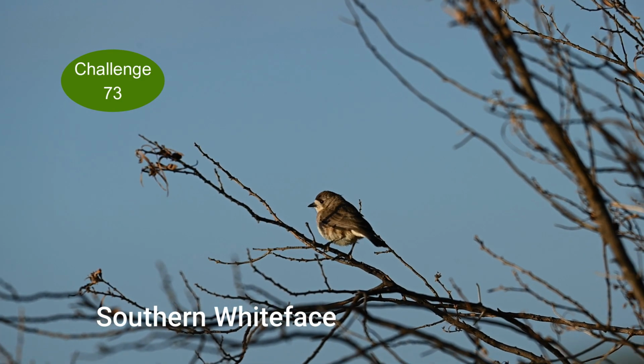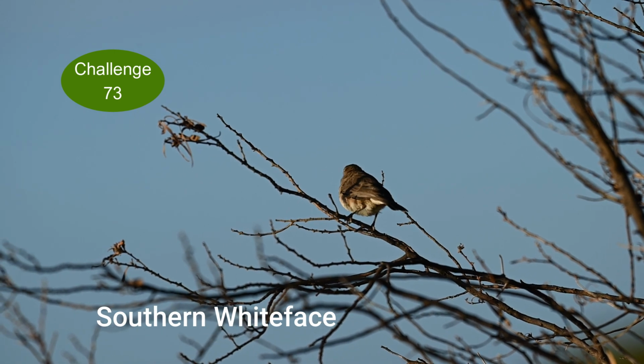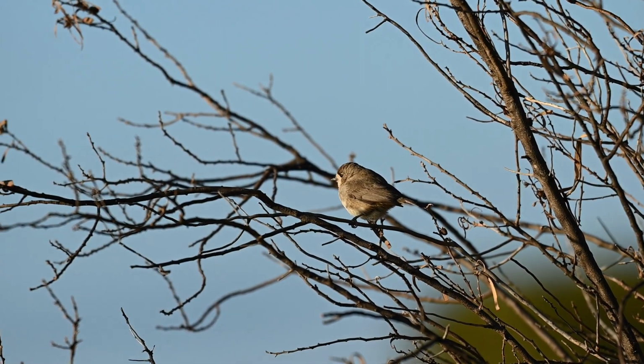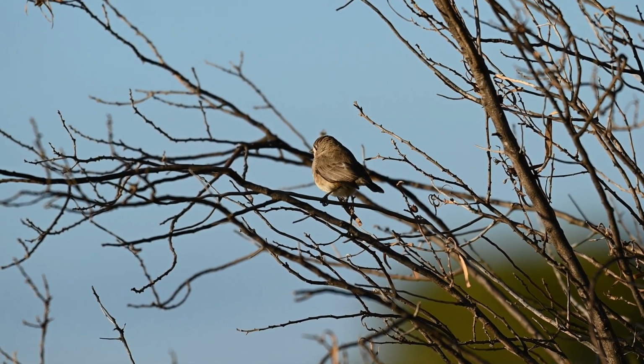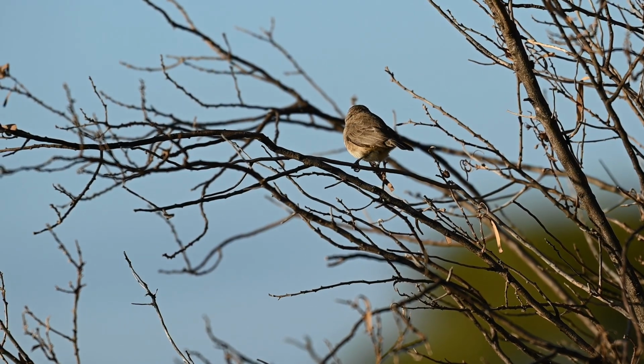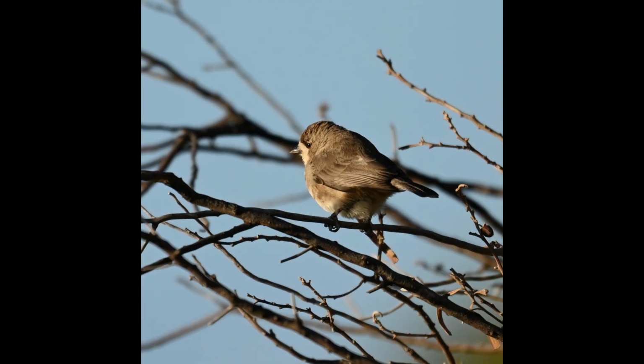starting off with this little southern whiteface. He was a bit apprehensive, this one. He sat in the tree for a while looking around, but there must have been something there that disturbed him because he flew off and he didn't stop for a drink.